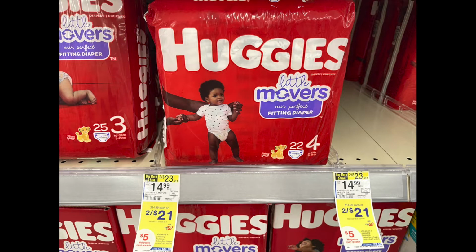So what you're going to do is pick up 3 of these Huggies Little Movers. When you pick up more than 2, they're $10.50. So when you pick up 3, they're $10.50 each. Your total before coupons is $31.50 for all 3 packs.